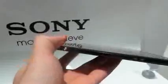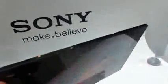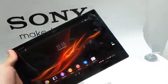You've got stereo speakers at the bottom. Those stereo speakers actually have 4 speaker units, so you're going to get a really nice rounded 3D sound. You've also got a power button and a volume rocker on the left-hand side, and an IR blaster up top. Yet it is a remote control as well.